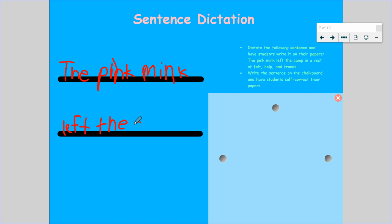The camp. Camp has another final blend. It has M-P. Try to fix that M. The pink mink left the camp in a vest. Or, sorry, in a vest. Ooh, that's another final blend. S-T. In a vest of felt. Ooh, I hear L-T.